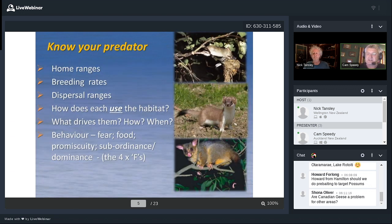One of the key things that taught me about wildlife was drilling into understanding what they do, how they operate, who they are, what's their modus operandi, how big a home range do they have, what's their breeding rate, how far do they disperse, how does each use the habitat, what drives them, how and when. These issues help us understand what sort of devices we'll need, how many we'll need at what sort of spacings if we want to achieve realistic outcomes. Just killing a few pests doesn't really cut it. We've actually got to kill enough to make a difference. And so we have to understand a lot of this.